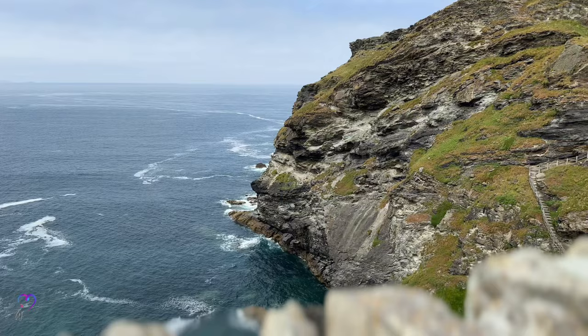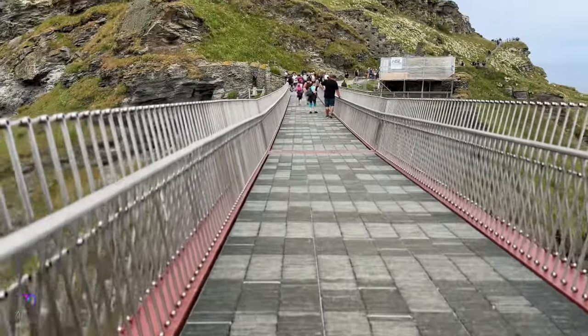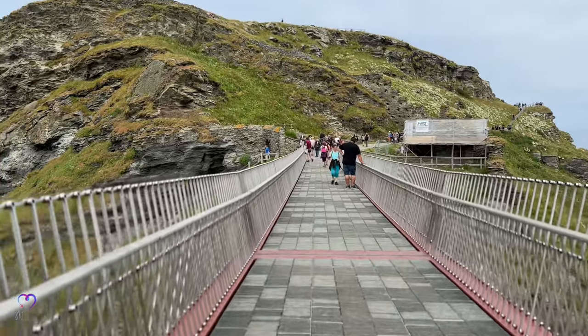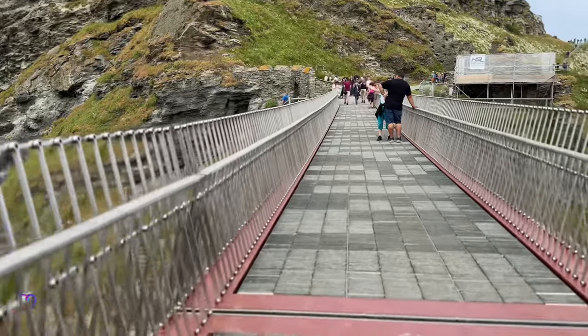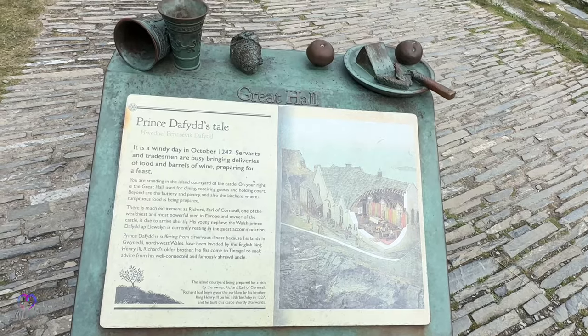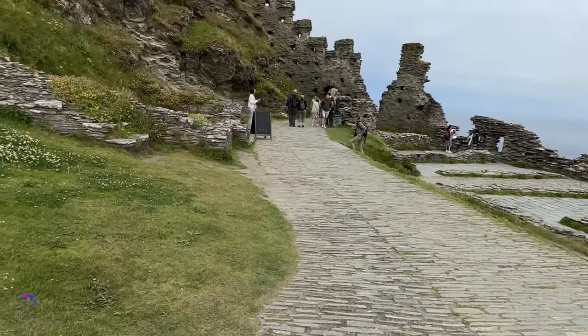A day filled with history, stunning landscapes, and unique attractions. Compared to other sites in Cornwall, Tintagel Castle offers a rich, multifaceted experience. Members of English Heritage can enjoy free entry, and you can join as a member online or during your visit. But is it worth the cost? That's for you to decide.